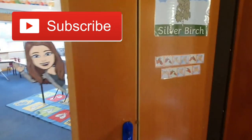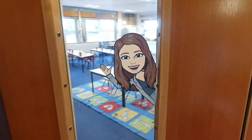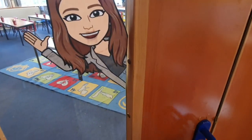This is my front door. My class is called Silver Birch, and this is how you say it in sign language. And obviously, a big emoji to welcome everyone in. And here we go.